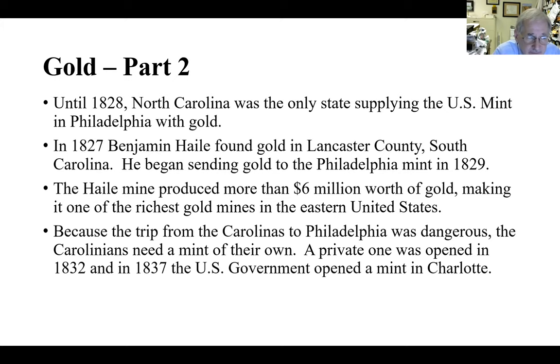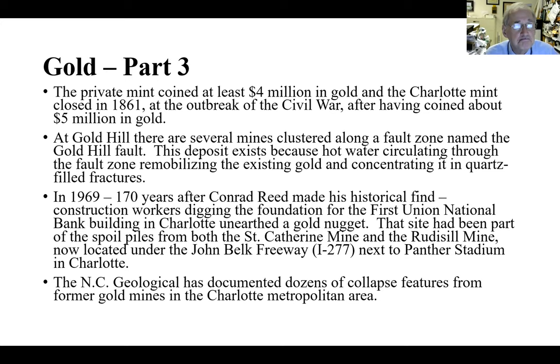Because the trip from the Carolinas to Philadelphia was dangerous, the Carolinians, that being North and South, needed to have a mint of their own. A private mint was opened in 1832, and in 1837, the U.S. government opened the mint that's actually located in Charlotte. Now, the private mint was the Bechtler dollars, and they probably minted at least $4 million worth of gold. And the Charlotte Mint was closed at the beginning of the Civil War. And they had probably coined about $5 million in gold.